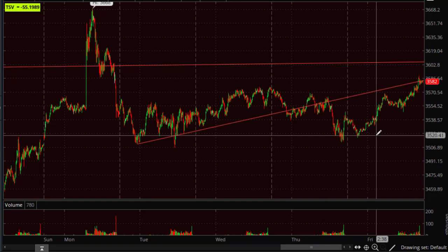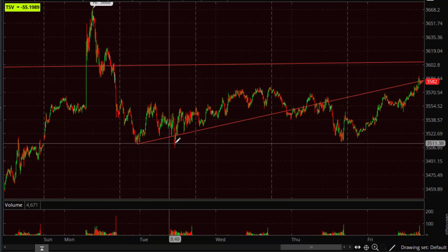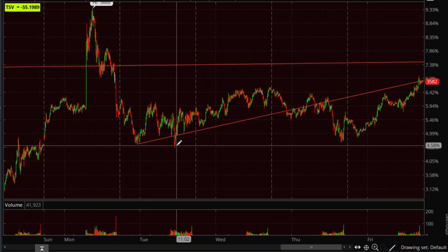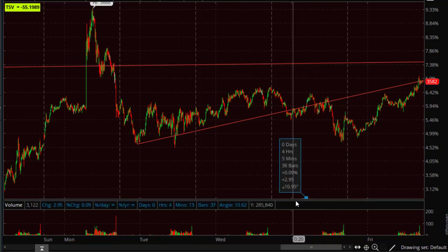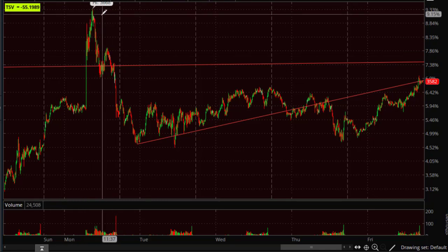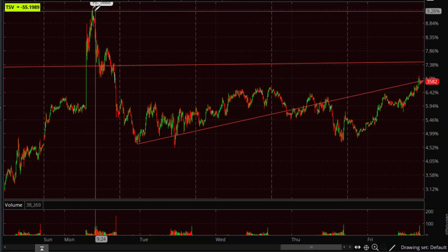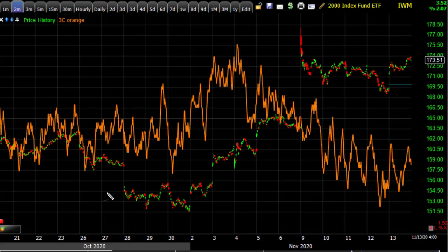So again, kind of a little bit more of a bearish look to that. And recall, it did retrace all of the vaccine gains by like Monday, Tuesday. Now, while small caps massively outperformed on the week, they did not show any 3C confirmation from the point that the cash market opened on Monday. And that's where we started to see losses. So here's IWM's 3C chart.